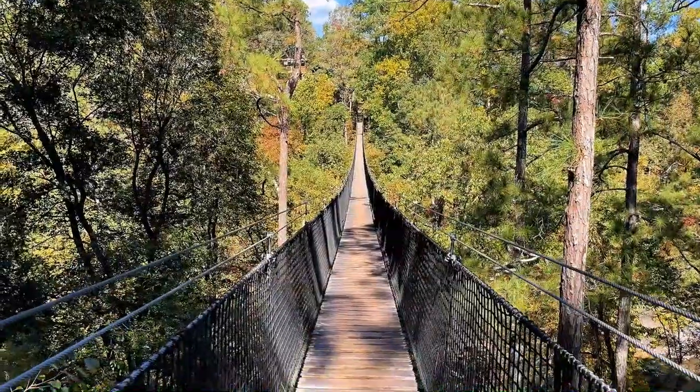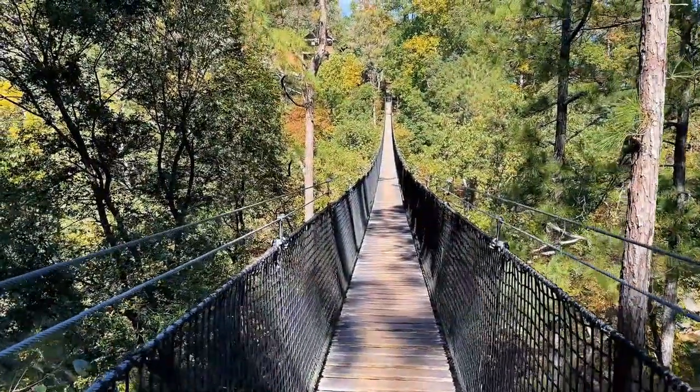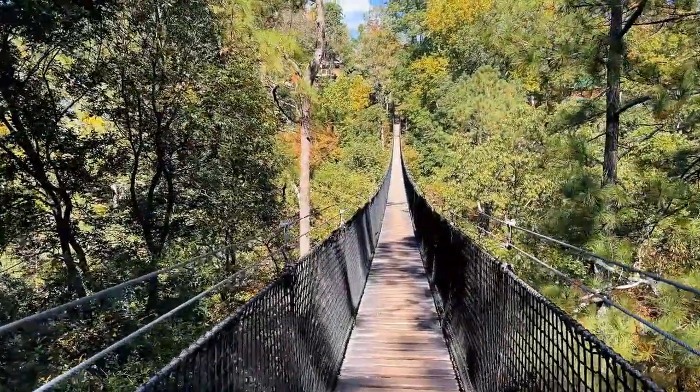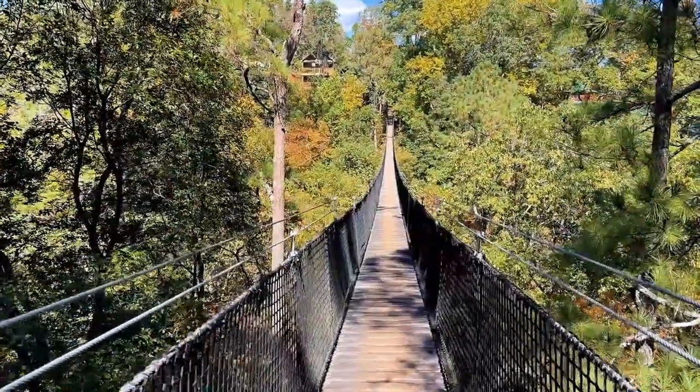Whoa. The further out you get, the shakier, the bouncier it becomes. Oh no. Whew. Oh, goodness. Okay. Whoa. Switch views again so you can kind of get a sense of the motion that's happening as I walk. And it's like seasickness, like being on a boat. It's real. Don't look down.